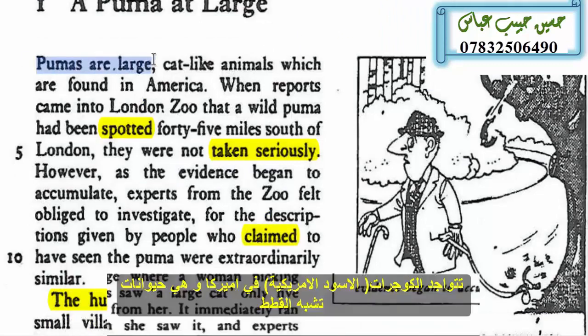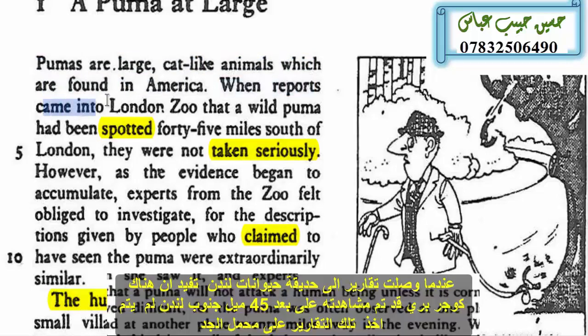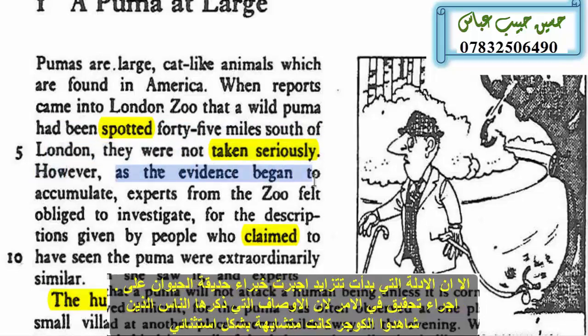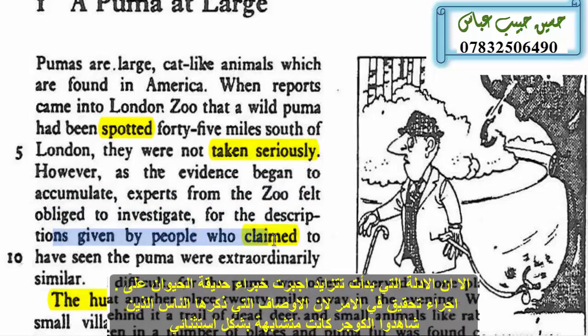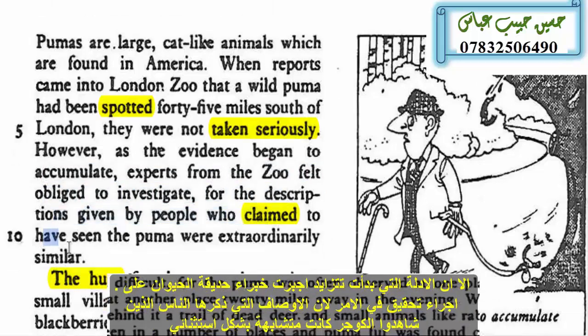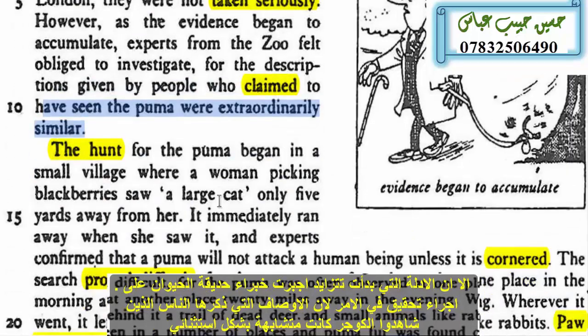Pumas are large, cat-like animals, which are found in America. When reports came into London Zoo that a wild puma had been spotted 45 miles south of London, they were not taken seriously. However, as the evidence began to accumulate, experts from the zoo felt obliged to investigate, for the descriptions given by people who claimed to have seen the puma were extraordinarily similar.